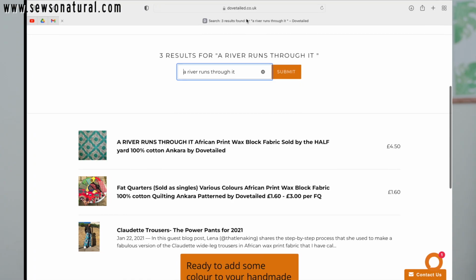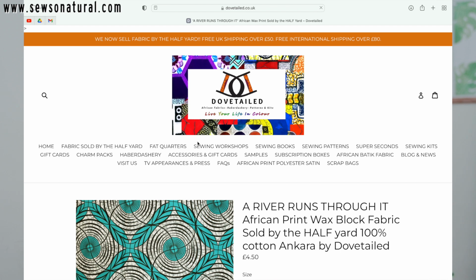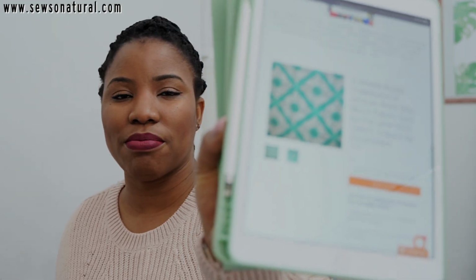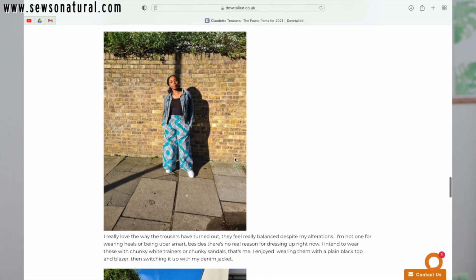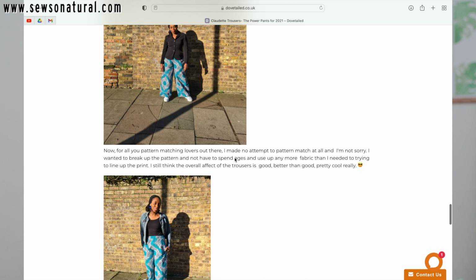The next Ankara fabric store that I know is Dovetailed London. Okay, I'm going to get this fabric here because my friend Lena has made something from this, and I think it'll be nice to match with her. I'm going to get 3 yards because whatever I make for myself, I always make 3 yards unless I'm making a blouse or a top. Dovetailed London has fat quarters, and they also sell sewing patterns.